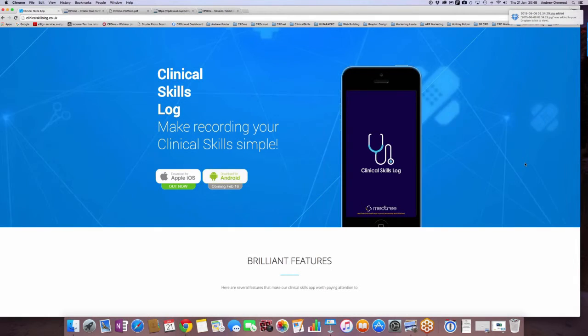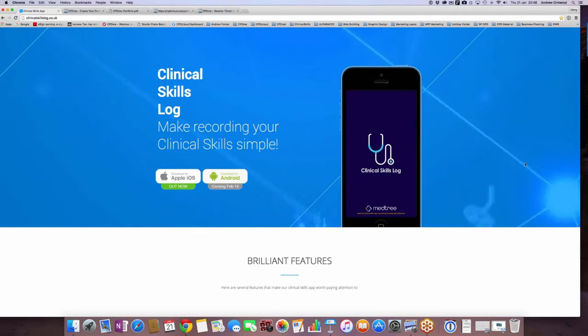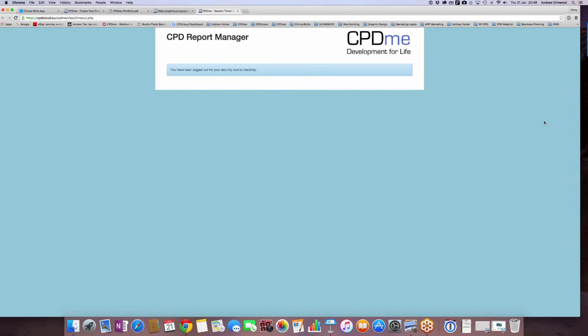That app is completely free of charge. I'd suggest you go to the App Store now, apart from Android, which is being released in February. In fact, I've just had a quick preview of the Android one tonight, and it's looking pretty good. So we are due to launch that guaranteed in February. But the iPhone app is available this evening for you to download. And so thank you very much.